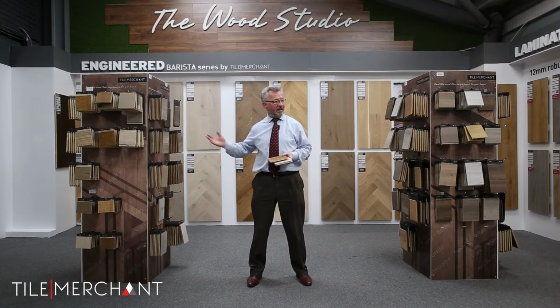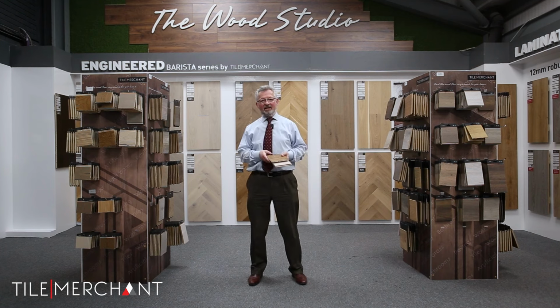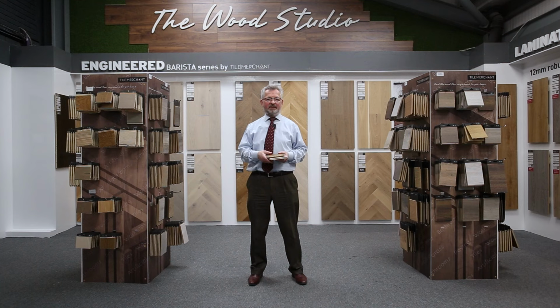Here in Coolock, we have our sample towers that can show off all our laminate samples, whether it's engineered or laminate samples for all the ranges we show on our display. All our laminates will be available on our website to view, and you can order samples online free of charge.